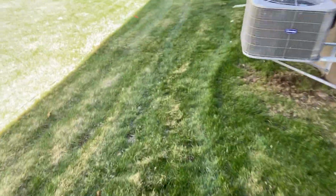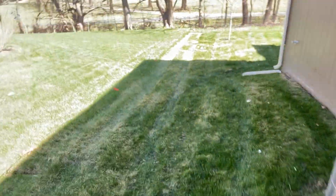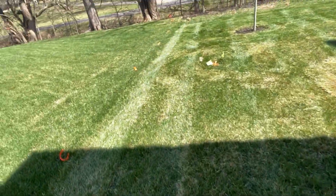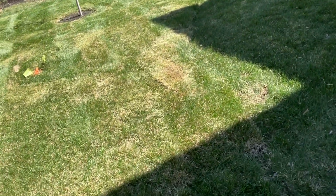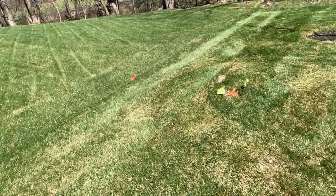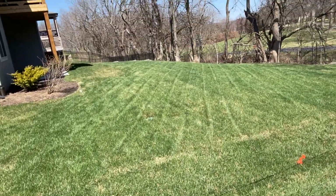And this is an incline right here. But you can see the grass is still dormant. It's still growing. You got brown spots here and there. All this is sod. It looks like new sod. So this is sod. So she wanted it diagonal like this.